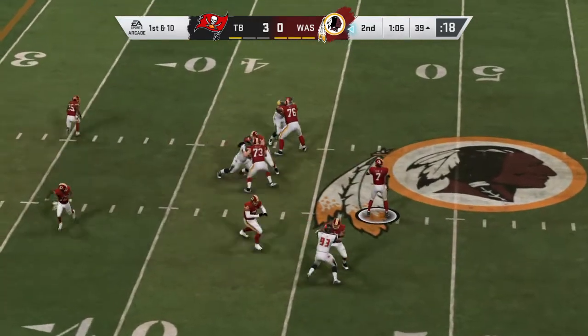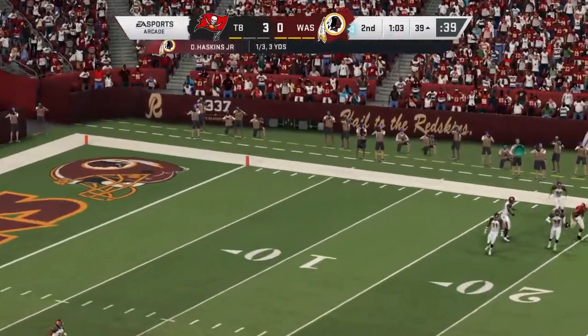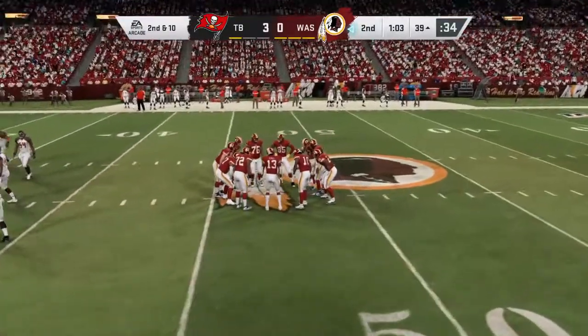Following the turnover, it's Haskins. And his throw's going to be incomplete. He was trying to get it there to Vernon Davis, the tight end. And that'll bring up 2nd down.